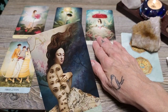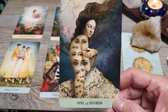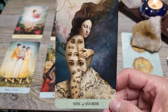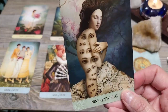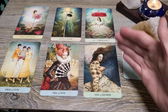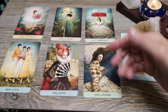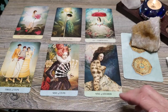Nine of Swords can be your emotions, your feelings, your thoughts, letting them get away with you, running away with you, your anxiety, your worry, your stress. Too much going on, feeling like everybody's looking at you, like you have eyes all over you. Everybody's watching everything you're doing, every move. And to remember that Temperance, take a deep breath. You've got this. Look at how far you've come. Look at everything you've done. This is your worry and anxiety, and this is leaving you because it's a nine.